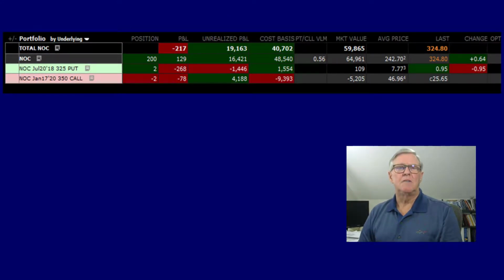We purchased the stock for $242.70 per share. During each option cycle, we sold a covered call and used a portion of those funds to buy a protective put. In effect, we are buying insurance to protect the position. During a period when the stock rose rapidly, we rolled the covered call up in price and out in time and did so with a credit. This is called a credit roll.